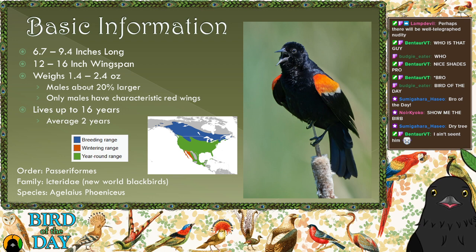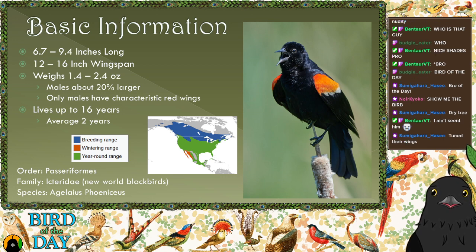Now, the males are about 20% larger than the females, and only they have the red wings. They're one of the species in the whole family, the Icteridae, the New World blackbirds, which has a lot of the orioles, stuff like that. That family has the most difference between males and females of any type of passerine bird. So that's kind of interesting. But yeah, I see these red-winged fellas all the time. Everyone that I see is biologically male.